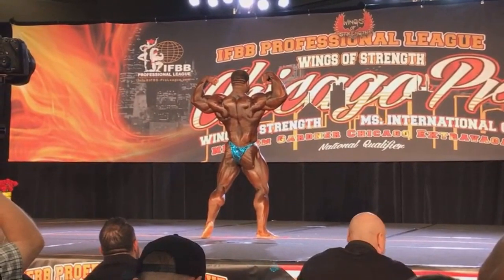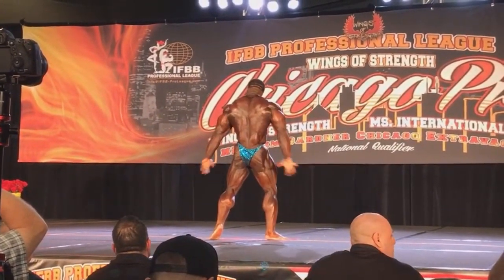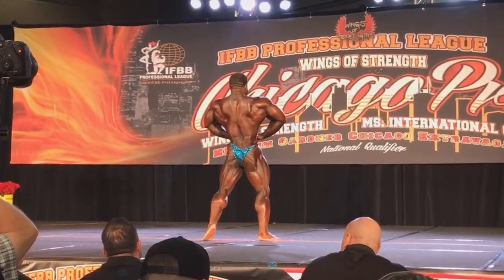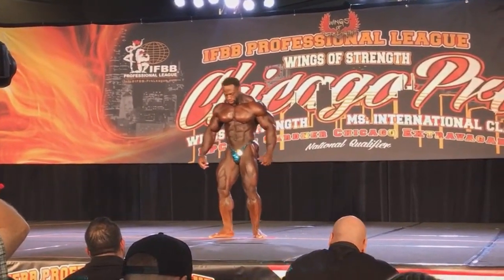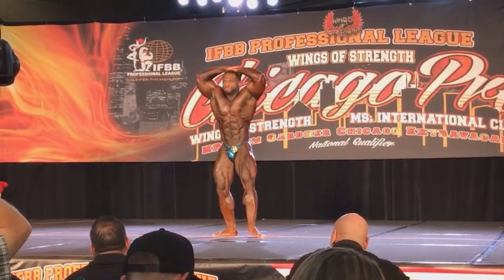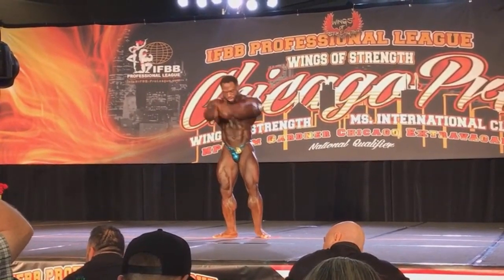His back is what is going to hurt him tonight. If he loses by any chance, it's going to be because of his back, especially from this pose right here. Back lat spread. Not very good. Pretty shallow. It doesn't look very thick compared to Charles Griffin, whose back lat spread looks freaking deep as hell. He's so thick from the back.